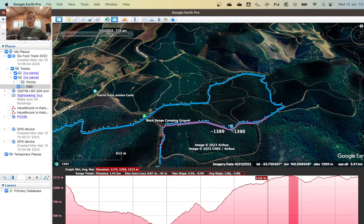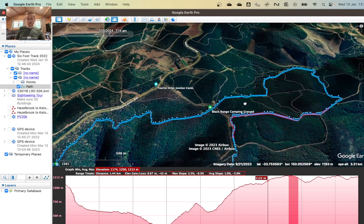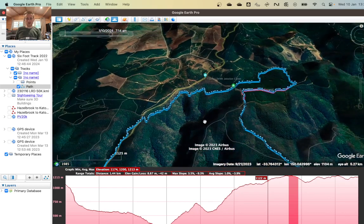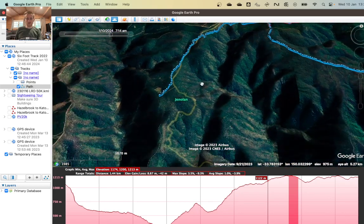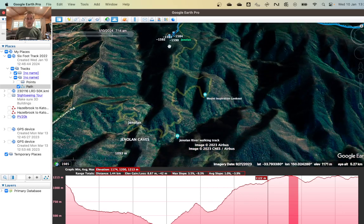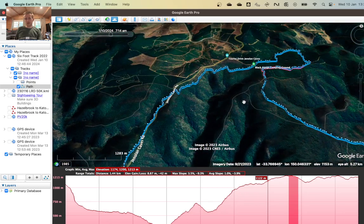If they keep that in, that's fire trail through pine forest with some not technical downhills, but there is quite a bit of gravel and larger rocks on some of these downhills, so just be aware of that. If they do what they are hoping for and finish at Jenolan Caves properly, which is down here, then there's a track that you follow along this ridge here, which is quite steep downhill.